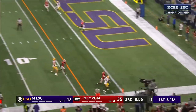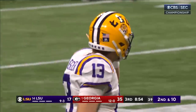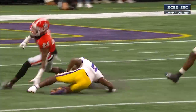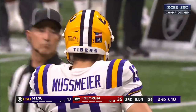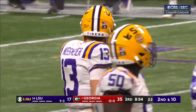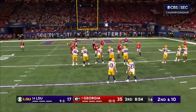Nussmeier again, the fade to the corner. Overshot his intended receiver. That was Brian Thomas. Garrett Nussmeier said, we're behind, I'm just letting it go. And he did. Malachi Stark says, boy, I haven't seen this all year. This guy's got a rocket. So second down and 10. The ball just shaded inside the Georgia 15.